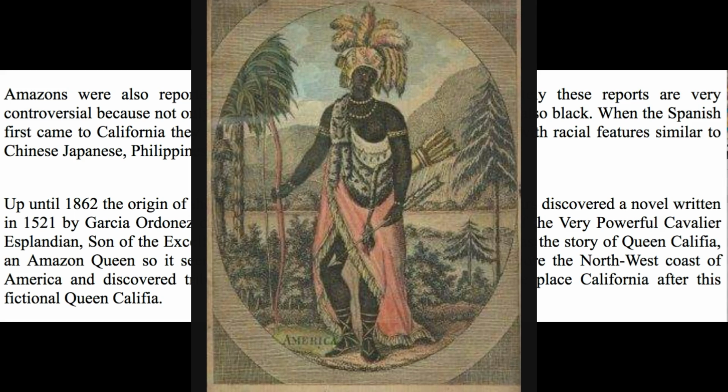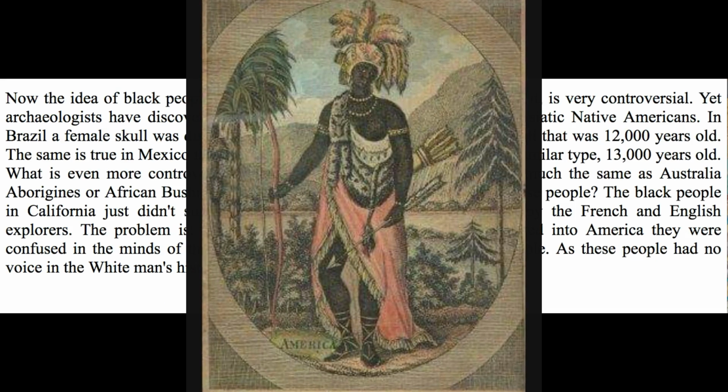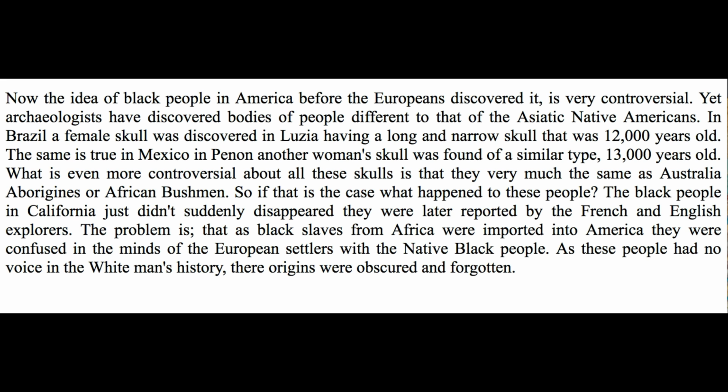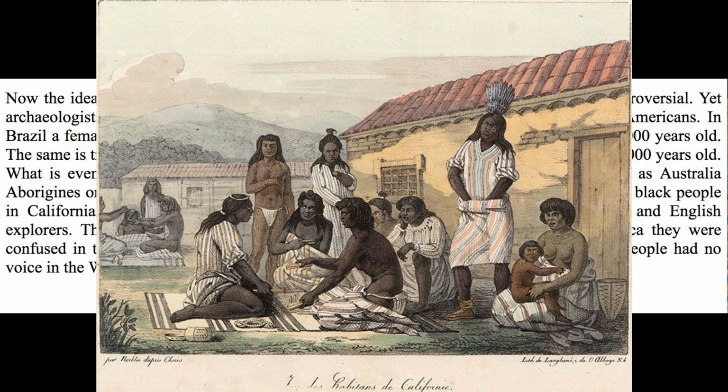Fictional, right? But we know better. Now, the idea of black people in America before the Europeans discovered it is very controversial, but we've already debunked all that. We know the truth, right? The foundational truth. Who were the copper-colored tribes of America.